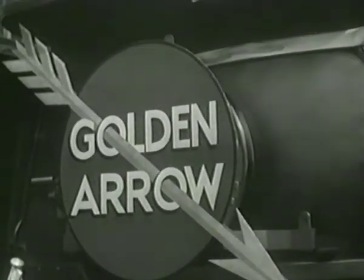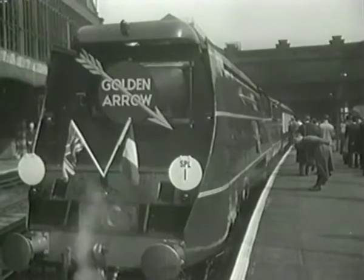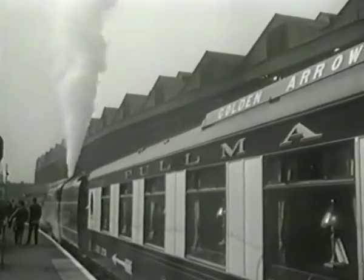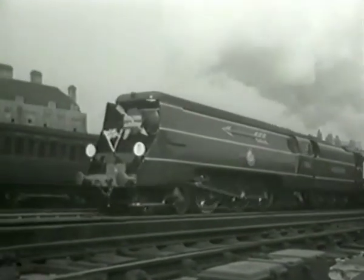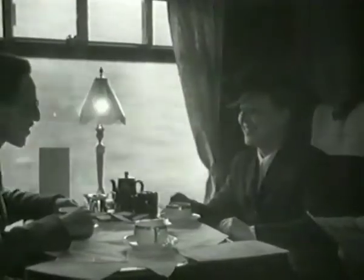In some places, there were attempts to get back to normal. The Golden Arrow train, in which you can travel in complete comfort to the coast. After crossing the channel, you board the train again in France. If only this kind of travel were typical of journeys everywhere in Britain. But, well, maybe that's too much to hope for yet.